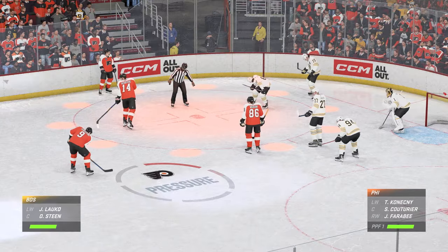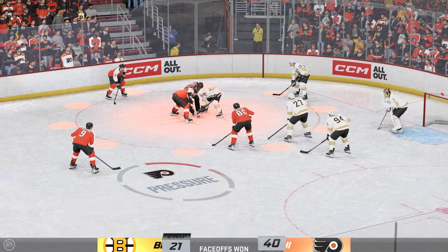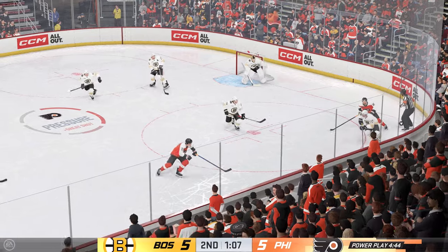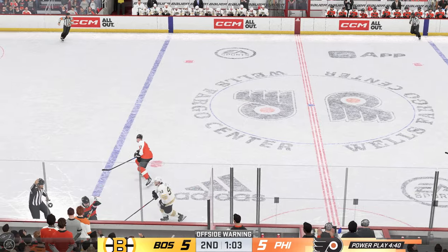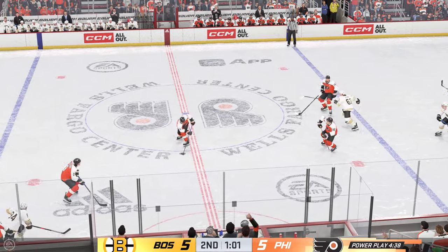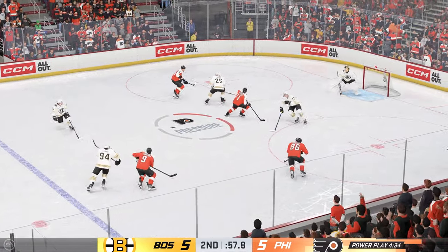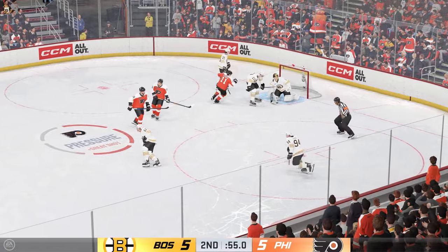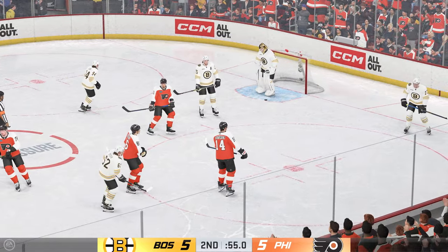Steen's ready for the draw as they continue to be shorthanded here. Philadelphia's got it in the offensive zone. Oh, great reflex pad stop by Sweeman! Gets it out of his own end. Second period nearly into its final minute here. Quick pass to Faraday. And that one's turned away. Goaltender covers up. We got a stoppage in play.